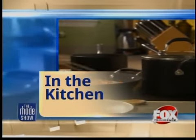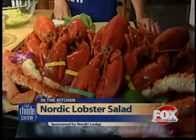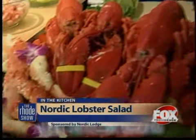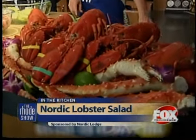In just a few moments, I'm going to be asking the question, is this chicken or fish? We've got to take that camera over there right now. Oh my gosh, look at this. This from Nordic Lodge, and whoa. Seriously? I mean, look at that. That's like 3 pots worth of lobsters. Nordic Lodge, kind of a big deal. Sort of, yeah.